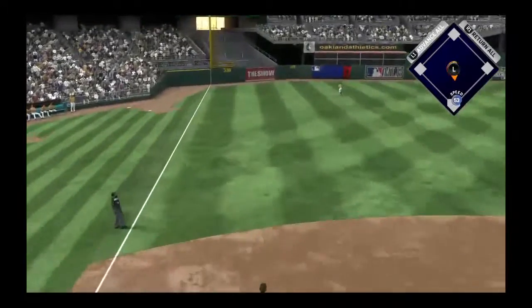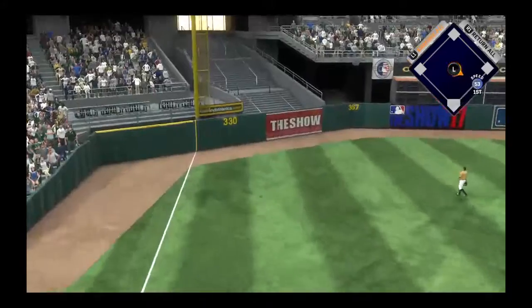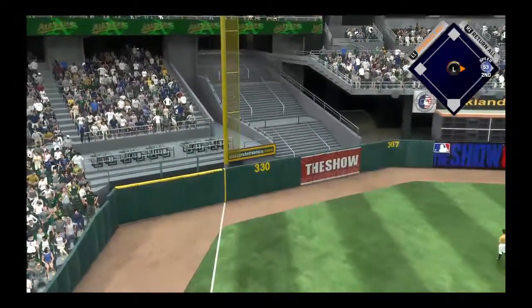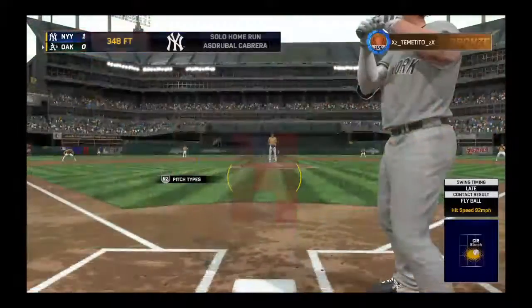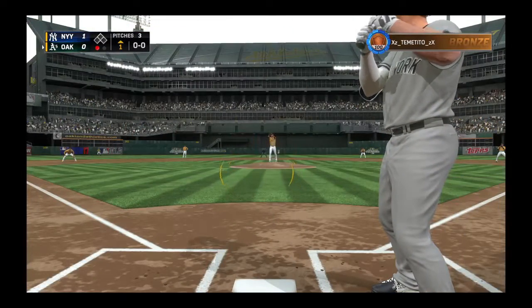A swing and a shot hit down the corner. And that ball will stay fair, and it's gone. A home run.